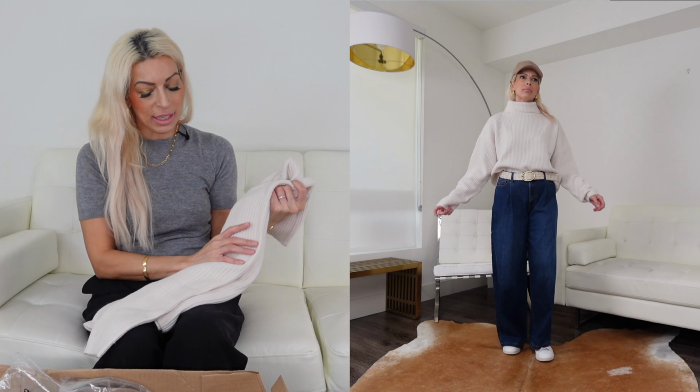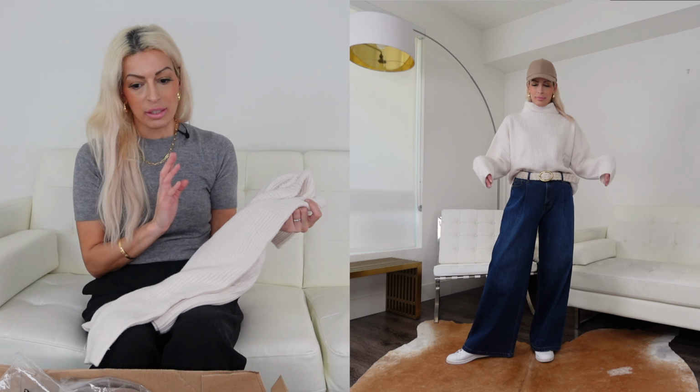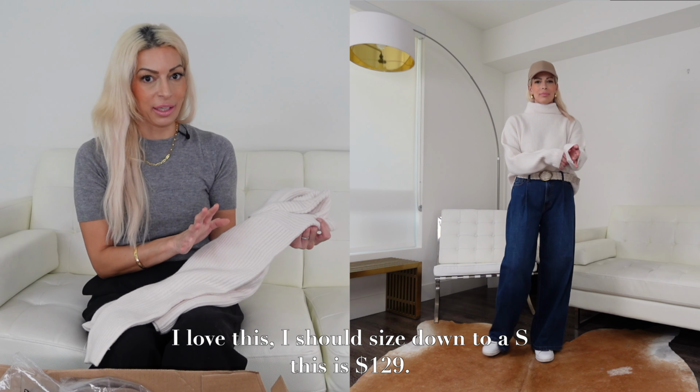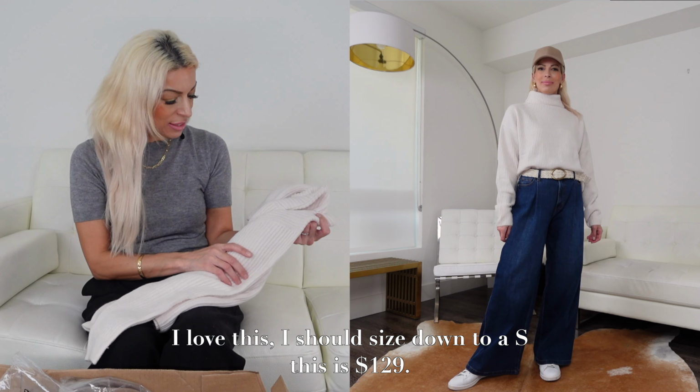If you can afford it, I definitely suggest maybe opting for their premium line. It is quite spendy if you're not looking to spend that kind of money on H&M. There are definitely other retail options out there that are even better quality than this for that price point.